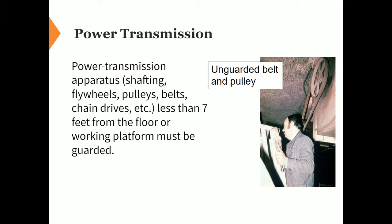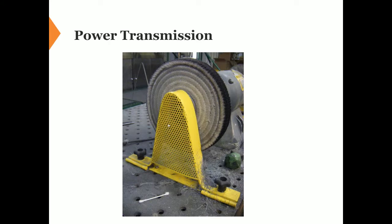You know, I'm not a tall guy, but someone who's, let's say 6 foot, if this pulley's 6 feet off the ground and their hair's right there, it's going to grab a hold of their hair and pull them in. So we want to make sure that something like this up here is guarded with a cage or a wall, similar to this. That's a perfect guard for this device right here.